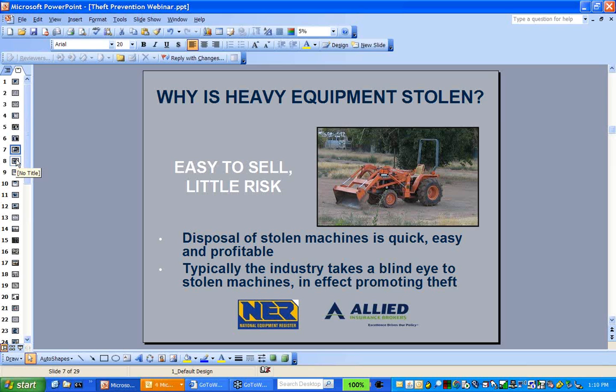It's easy to sell as well because there's no receipts, there's no registration process with construction equipment. So unfortunately, there's no paper trail. With a regular vehicle, there is the Division of Motor Vehicles, and you have to register your vehicle. With construction equipment, the largest database is the National Equipment Database. And we've got 20 million records and close to 100,000 stolen theft records on our database.